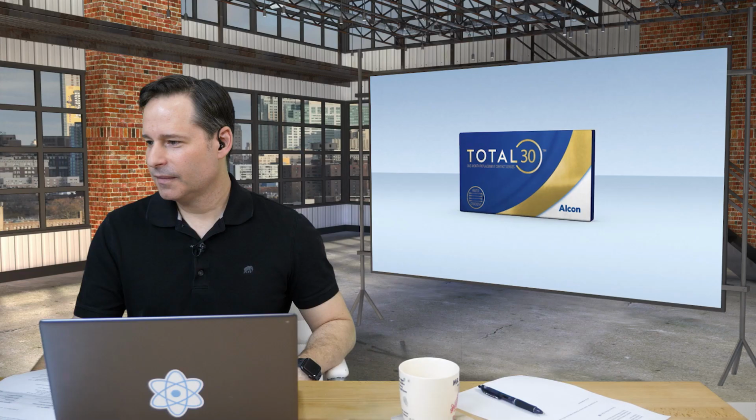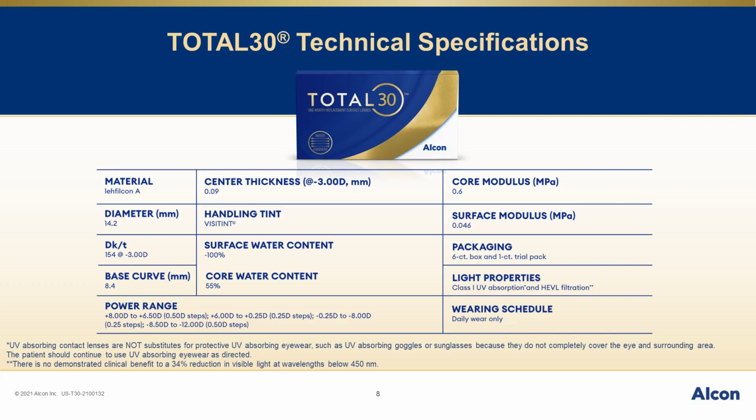Excellent. Before I let you guys go, I'm going to put up a slide so everyone can see the technical specifications of the lens, because people will always ask me what parameters it comes in and so forth. So I just want to put this up here so everyone can see it one last time.